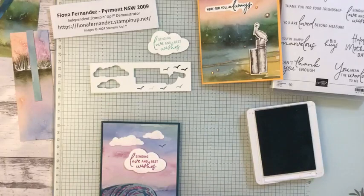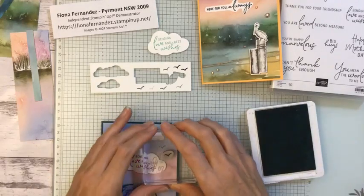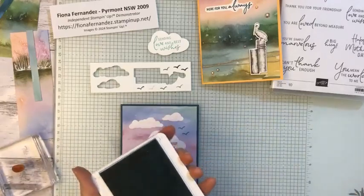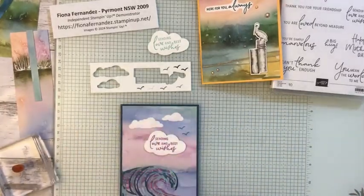Come there. And there. Is 2 birds enough? Adds to it, doesn't it? I just love them. I love the little bird, and birds and other things too. They're so cute.